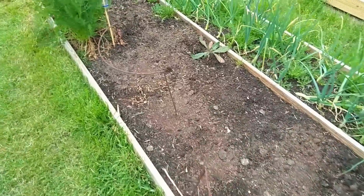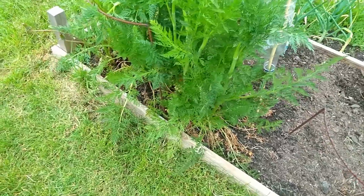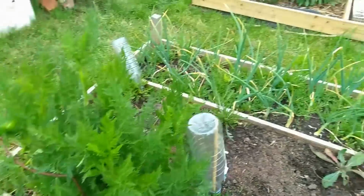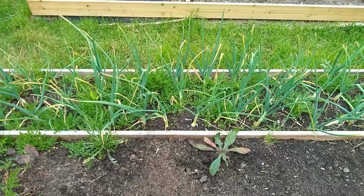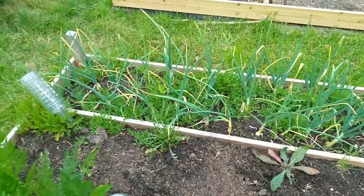Our carrot bed is now virtually empty, apart from these, which are going to seed and are a bit woody, and need a bit of weeding. And then we have onions, which have got rocket growing in them, self-seeded rocket.